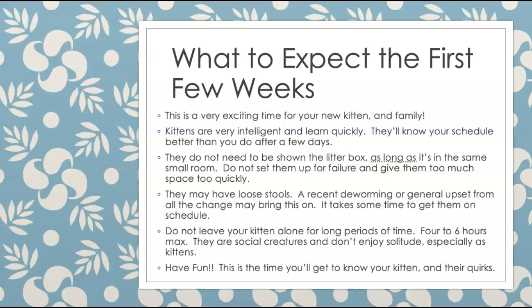They may have loose stools. They may have had a recent deworming, or just the general upset from all the change may bring this on. Just keep an eye on that. If it lasts for more than a day or two, you can give your veterinarian a call, but a lot of times it's just from all the changes. Please do not leave your kitten alone for long periods of time, four to six hours max. They're super social creatures. They don't enjoy solitude. They've just been living with a litter probably, and they're going to be pretty lonely. So just make sure you get some good time in with them when they're in the room that week. And have fun. This is a really fun time to get to know your kitten and all their little quirks.